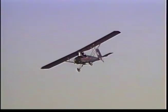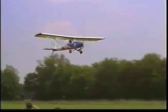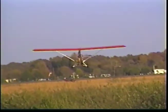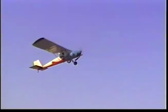Here comes the aircraft for everyone who likes their flying as simple and economical as possible, without giving up any of the fun and performance that makes it all worthwhile. The Loehle Sport Parasol is probably one of the best ways for anyone to get involved in classic aviation. Starting with very low cost, you can build and fly an airplane that, economical as it is, still delivers a ton of value and satisfaction, in a package that encourages you to give it a try.